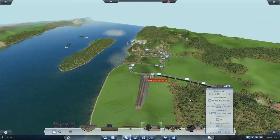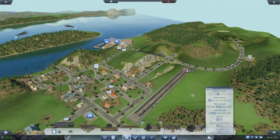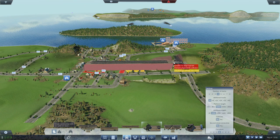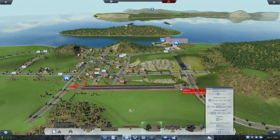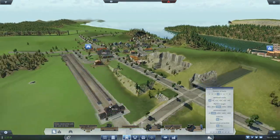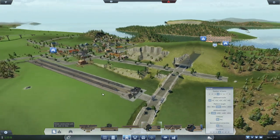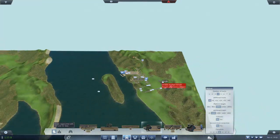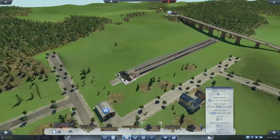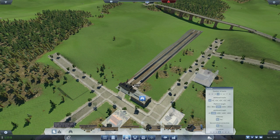Now, it may be better to have it up here. Oh, what if we could do it up on the hill? No, I think that might be the one we're going for. Out here. Actually, no, that will most likely be the freight. So we'll have this over here. Yes, okay, I've got it. I know what I'm doing. So we're going to have this one over here.